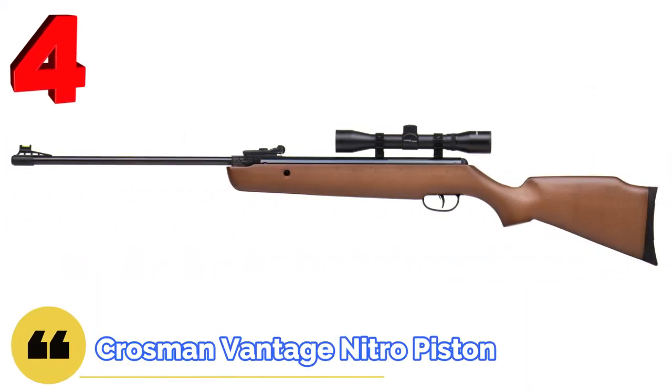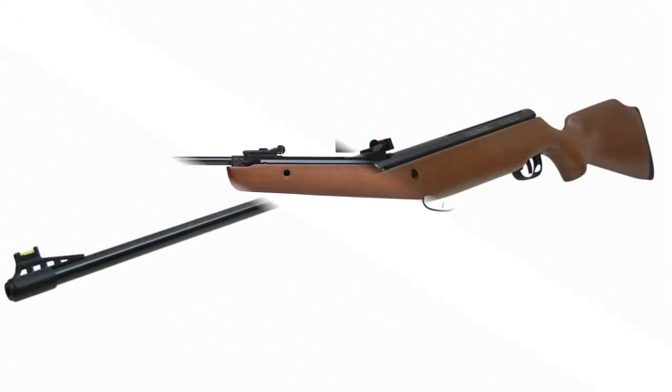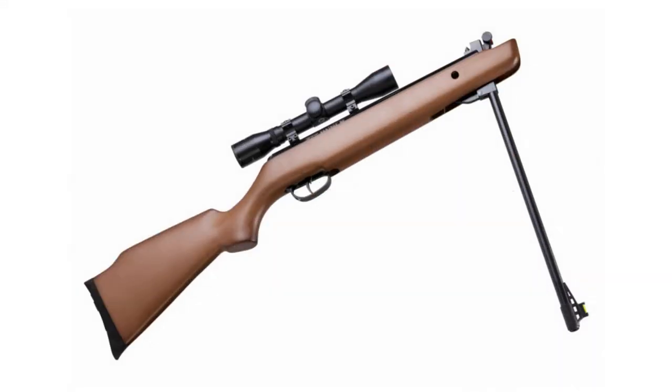Crosman Vantage Nitro Piston with Telescopic Sight. The Crosman Vantage is one of the latest offerings from an American company for game hunters. They know the conditions across the country and the types of hunting that are popular in different regions, so they have designed a product that meets specific needs. Like all Crosman rifles, this rifle is made from quality components, while still being sold at a surprisingly low price. It really is a great air rifle for beginners.